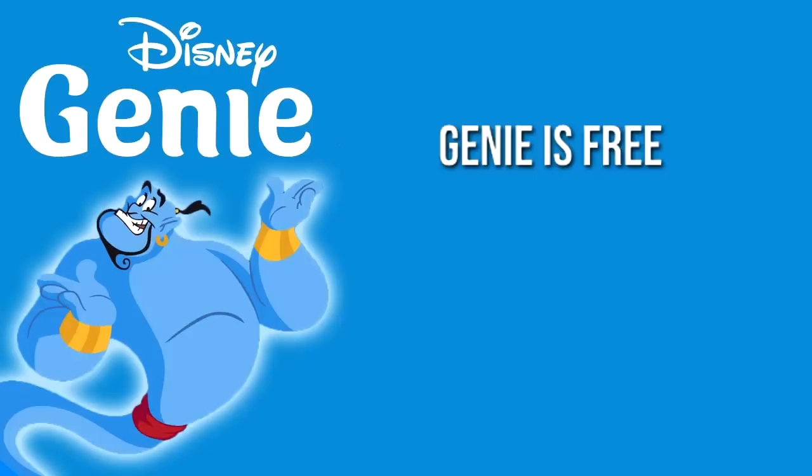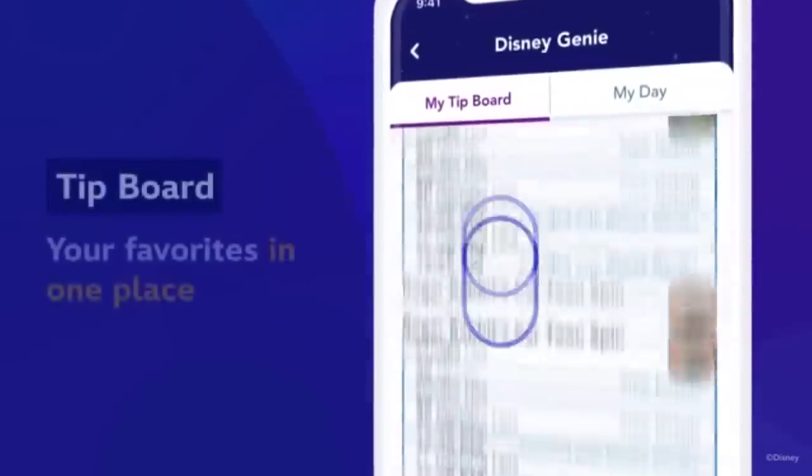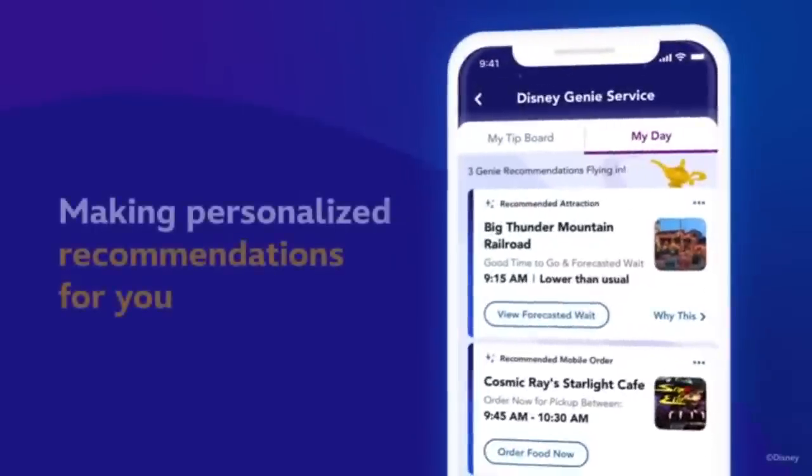We'll start with Genie. Genie is free. Genie is not Fast Pass or Lightning Lane. Genie Plus is Lightning Lane, aka Fast Pass. Genie is the tip board and the My Day features.